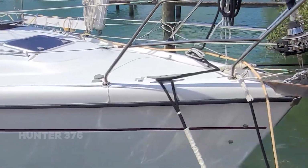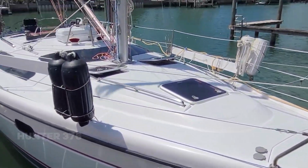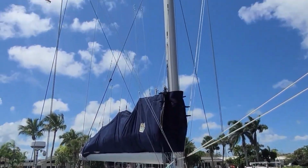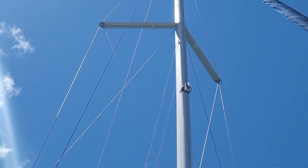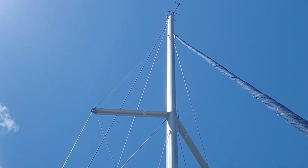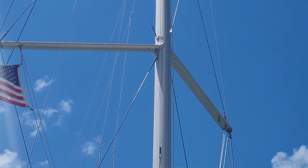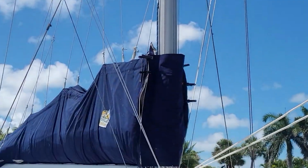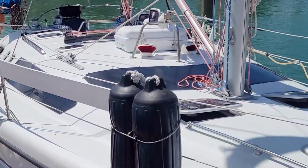The Hunter 376 leans heavily into comfort and space, and it shows in every corner of its layout. Designed with coastal and light blue water cruising in mind, this boat feels larger than its measurements suggest, especially in the aft stateroom. There, you'll find a massive athwartships queen-sized berth with standing headroom and seating space, ideal for couples wanting a more residential sleeping arrangement.